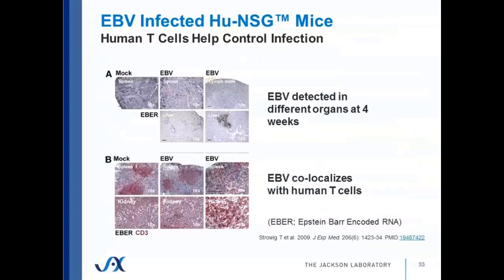The next research application is for the Epstein-Barr virus, or EBV. And this is one of the most common human viruses in the world that is most well known to cause mono. The goal of this study was to develop a model for EBV that would be relevant to humans. So researchers injected CD34 humanized mice with EBV intraperitoneally and checked for the presence of EBV in various organs. They were able to detect EBV in organs by about 4 weeks post-infection. And if they co-stained for EBV and CD3 T cells, you could see that they co-localize.